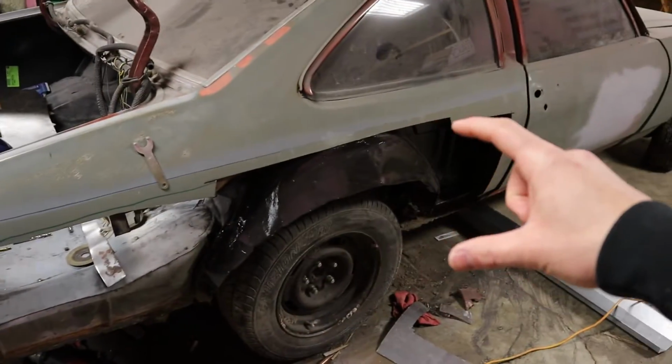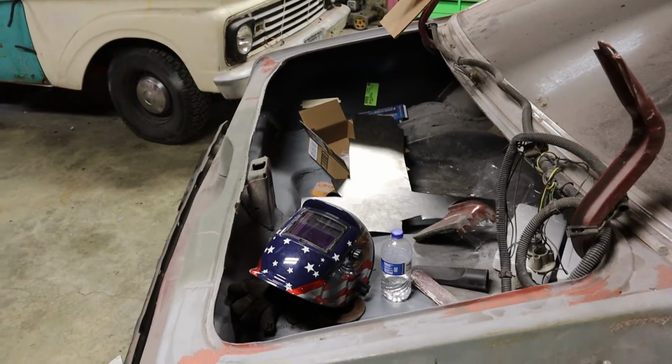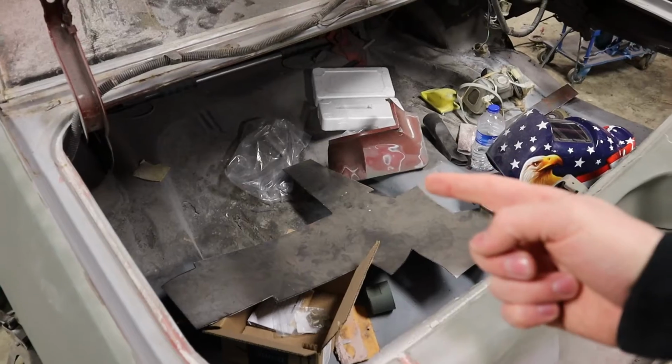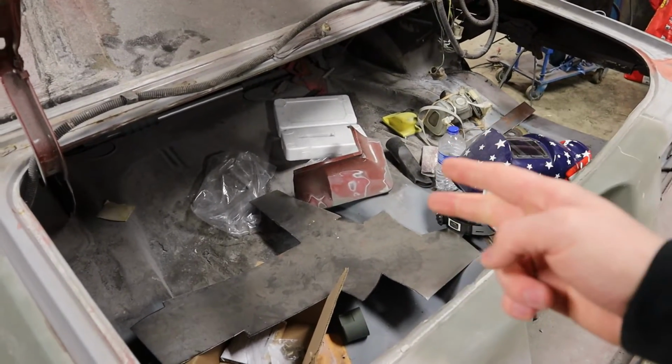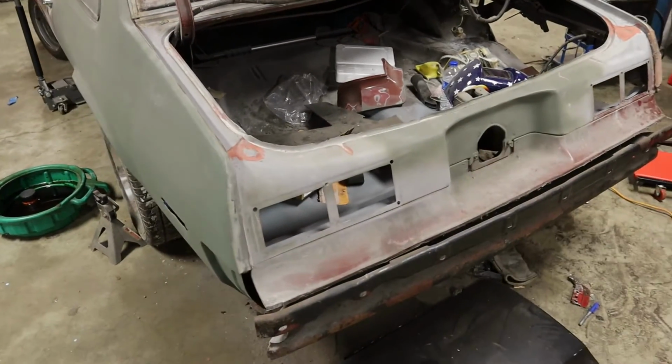But we do have to get this quarter panel installed before we move on and do the bed liner in the back of the trunk. Once this whole thing is closed up, then we'll be able to apply our bed liner in there. From there, we'll be able to build our fuel cell, put the fuel cell in there, route our fuel lines up to the front, and then we'll have a super solid car in the back.